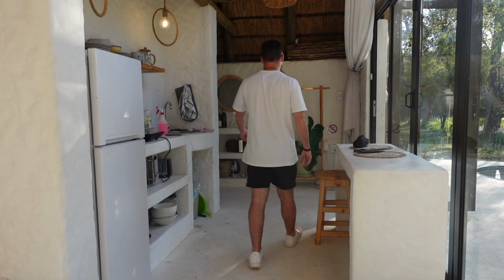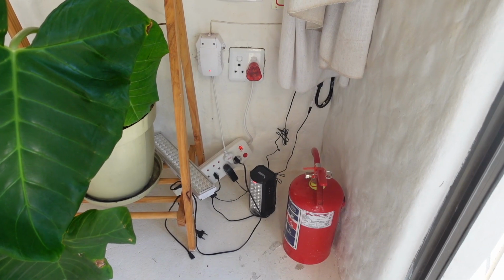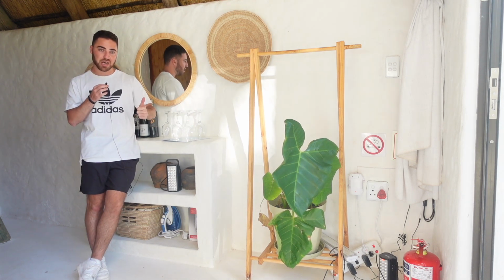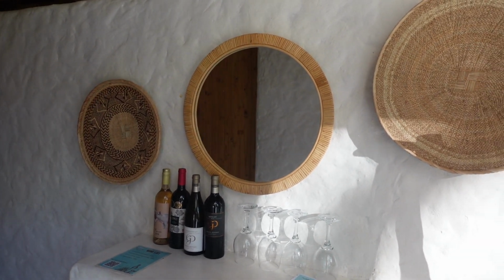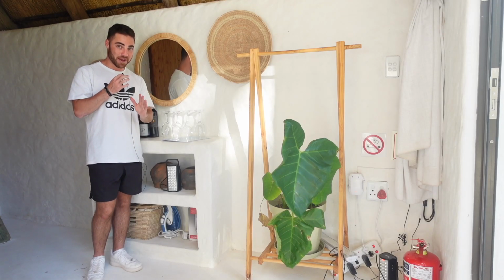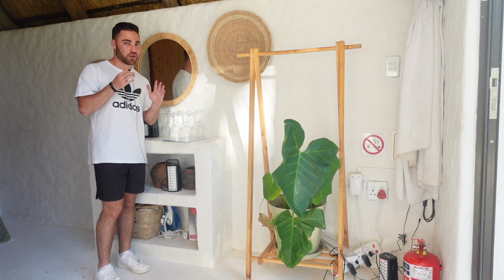If we make our way to the other side of the room, you'll see that there is in the corner a fire hydrant with a light in case there's load shedding, which there is tonight, so I will be using that. There's this cool stand with a pot plant, it's really nice. And there's a countertop with some wine and some glasses and a mirror on the wall. There's prices on the table here for the wine, so you are actually able to purchase some. It's not complimentary, just be aware. I'm not about to be drinking a bottle of wine by myself, so I'm gonna have to say no.